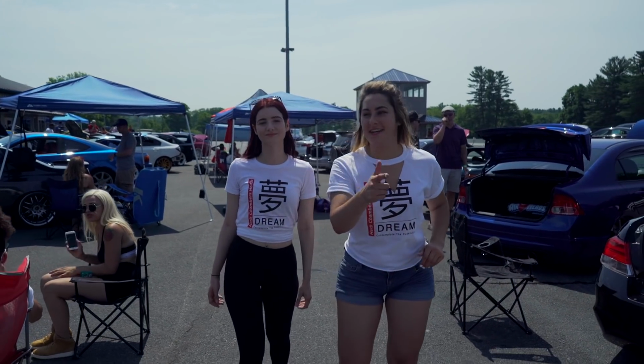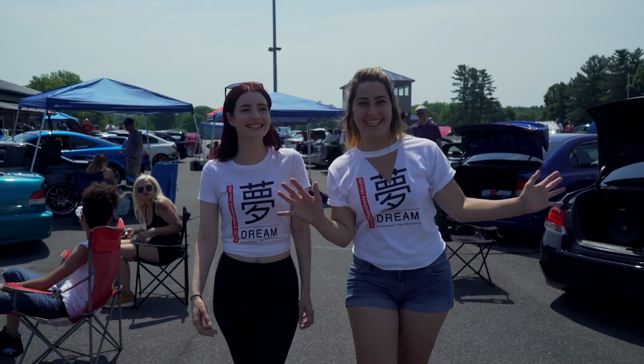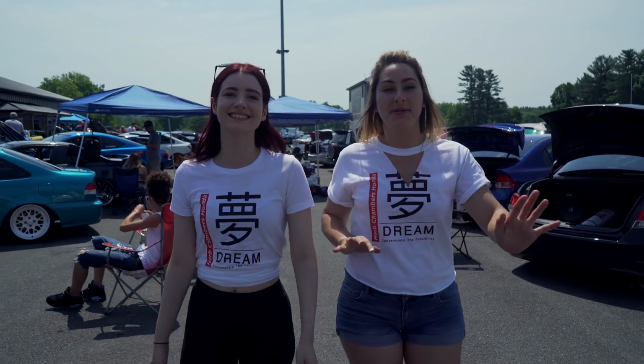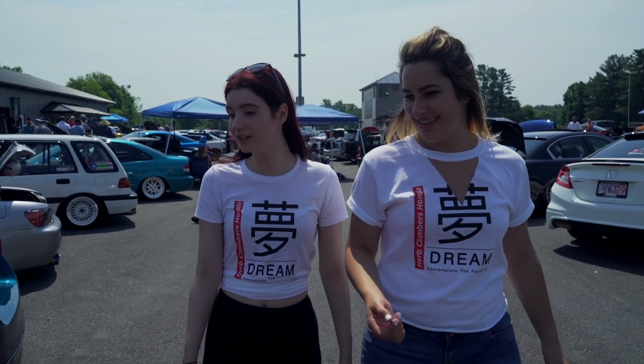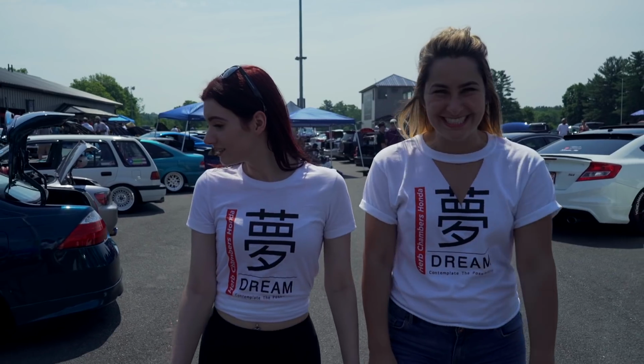We don't know what's hotter, the temperature or these cars out here today. They are so gorgeous. And me and Kendra are gonna walk around. We're gonna point out a few that we think are really great. Like this, look at the rear diffuser on that. That's sick. Beautiful. I love that.